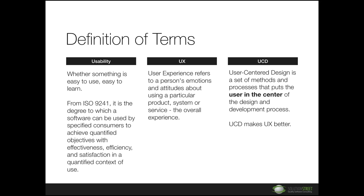And now, user centered design is a set of methods or processes that puts the user in the center of the design and development process. And UCD makes the user experience better. So if you use user-centered design processes and methods, the goal is that the user is in the center of everything you do: your design, your plan, the development. The user is your focus, the user is what is important. So when the user uses your product, you have a better experience with that. So we use UCD to get better.